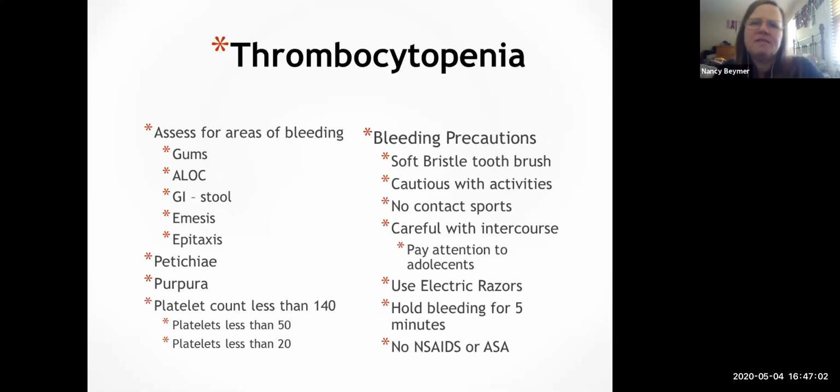Okay, thrombocytopenia. So thrombocytopenia is a low platelet count. Platelets are responsible for clotting, so without them you get bleeding. So you want to assess areas for signs of bleeding, the gums, the stool, right? You know, black tarry stool or actually frank blood in the stool. The emesis, does the emesis look like coffee grounds, which could be blood? Did they get nosebleeds?